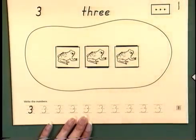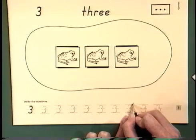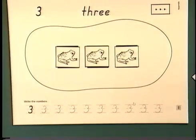All right, I have mine all finished. Now, I think I'm going to pick this one. I think this one is my favorite. So I'm going to go ahead and put my smiley face right by that one. All right, when you're finished, you can go ahead and put this away.